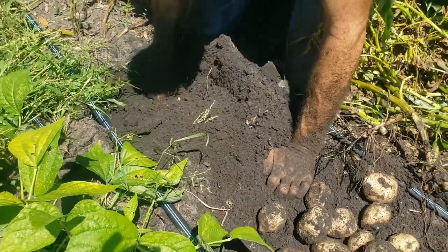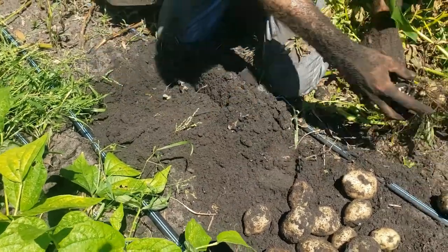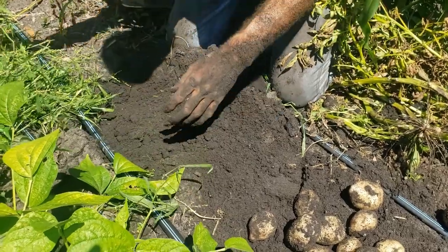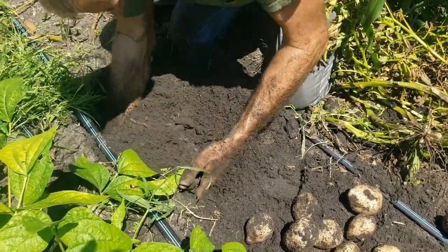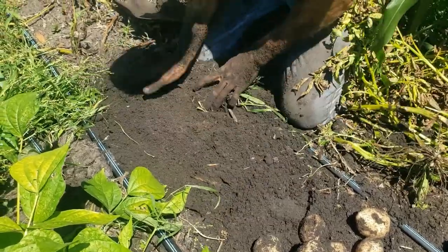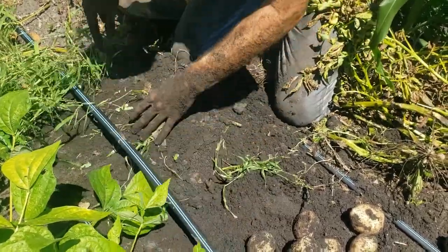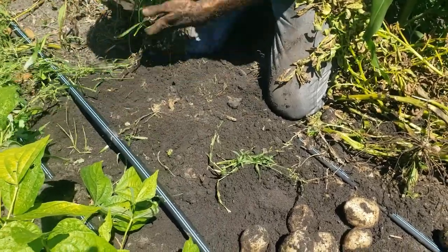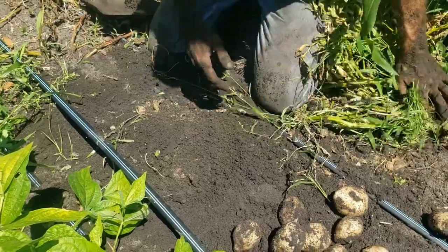Yeah, these potatoes are really sensitive to getting too much water. Because our soil holds so much moisture because of this high organic matter. So if we're watering the rest of the garden, we gotta watch how we got to turn the watering emitters off of the potatoes.